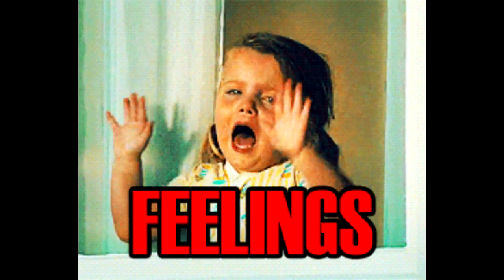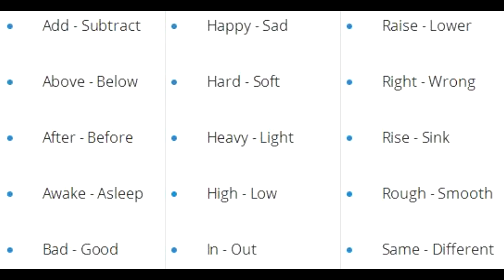Antonyms can be used to show contrast between two things or emphasize a point. It can also be used to explain exactly how you feel, and here are some examples. Add, subtract. Happy, sad. Raise, lower. Above, below. Hard, soft. Right, wrong.